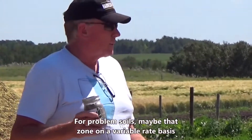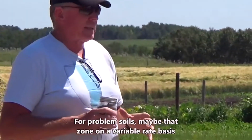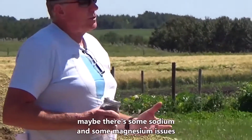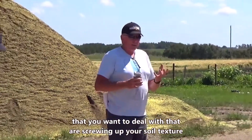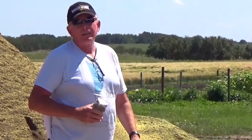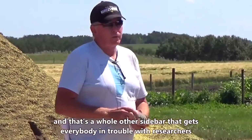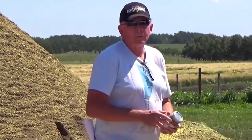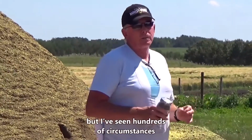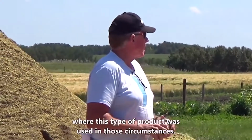So for problem soils, for example, maybe that rate of application in zones on a variable rate basis isn't 220 pounds per acre. Maybe there's some sodium or magnesium issues that you want to deal with that are screwing up your soil texture. You might want to hit that at 500 to 1,000 pounds. And that's a whole another sidebar that gets everybody in trouble with researchers, because that's all about soil structure and drainage and all that kind of jazz. But I've seen hundreds and hundreds of occasions where this product can be used in those circumstances as well.